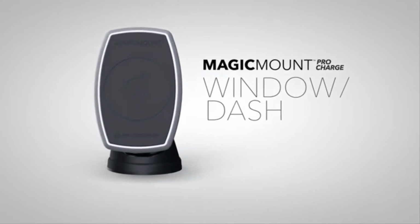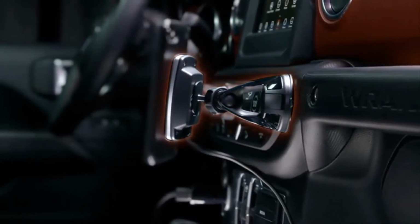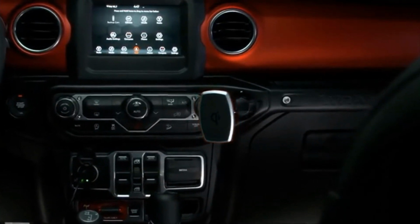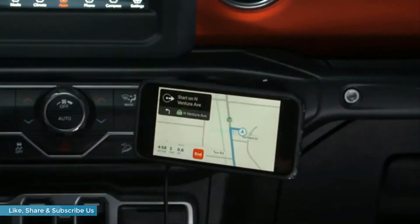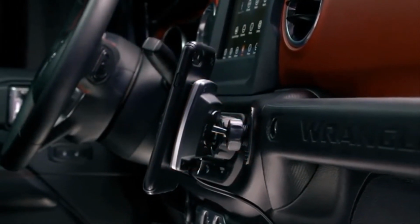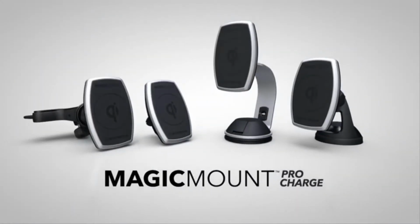Magicmount Pro Charge Window Dash Mount uses Scosche's stick grip suction base to secure your smartphone to your window, dash, or other surfaces. The Pro Charge is perfect wherever you use it, swiveling and locking into place to provide an excellent viewing angle in both portrait and landscape views. The mount also comes with a low-profile dash mount option, as well as a car power adapter and USB cable. The Magicmount Pro Charge. Two superior solutions in one.